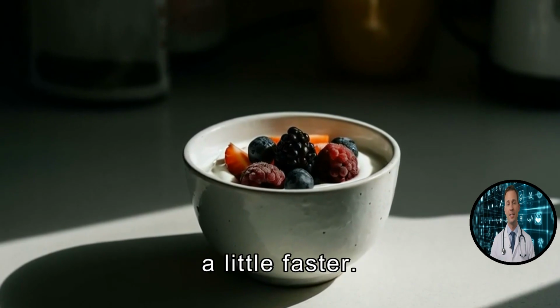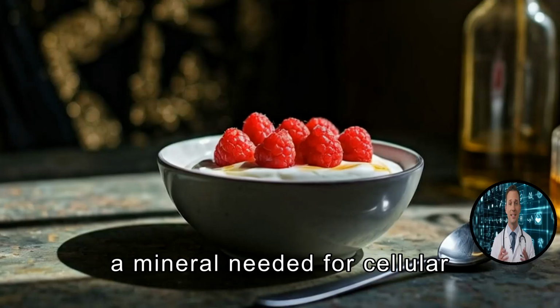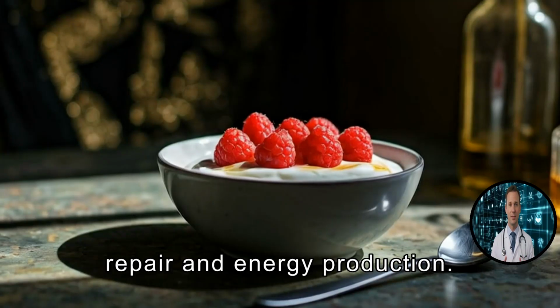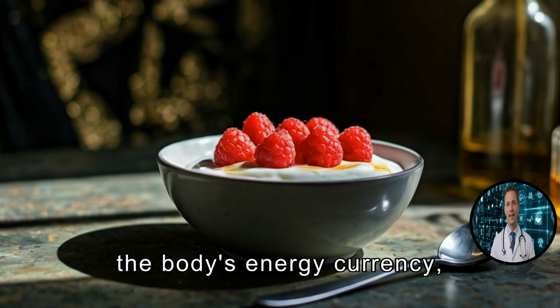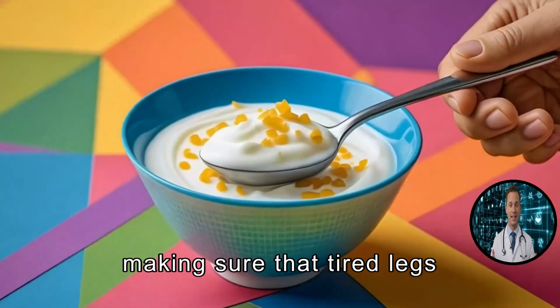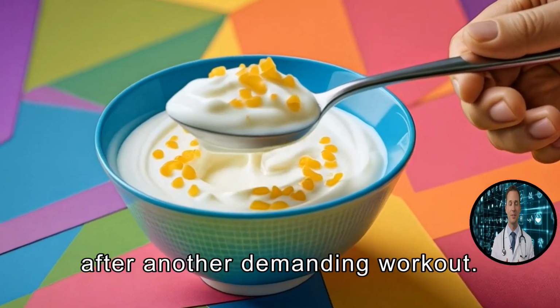Greek yogurt is a standout for its phosphorus content, a mineral needed for cellular repair and energy production. This substance helps build ATP, the body's energy currency, making sure that tired legs get at least some of the fuel they need to recover after another demanding workout.